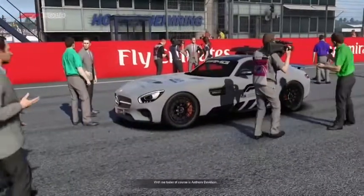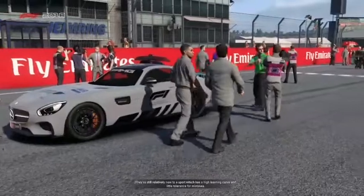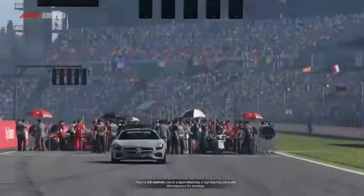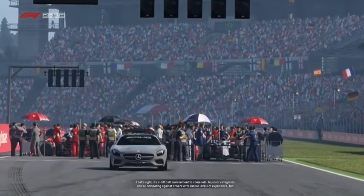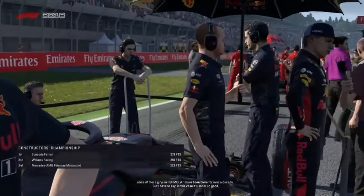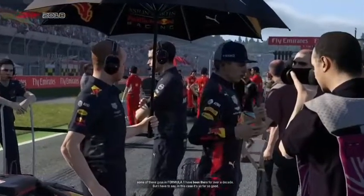With me today, of course, is Anthony Davidson. Let's talk about Coronen. They're still relatively new to a sport which does have a high learning curve and, of course, little tolerance for mistakes. That's right, it is a difficult environment to come into. In junior categories, you're competing against drivers with similar levels of experience. But some of these guys in Formula 1 have been there for over a decade. But I have to say, in this case, it's so far so good.